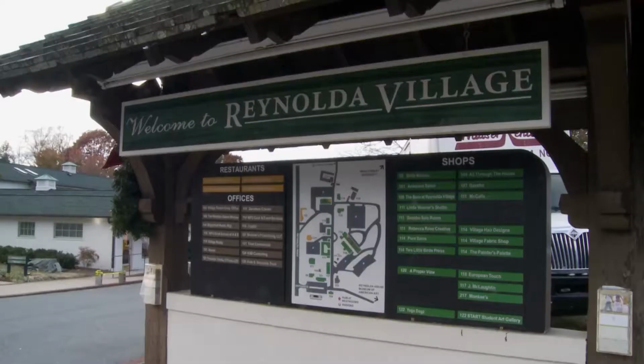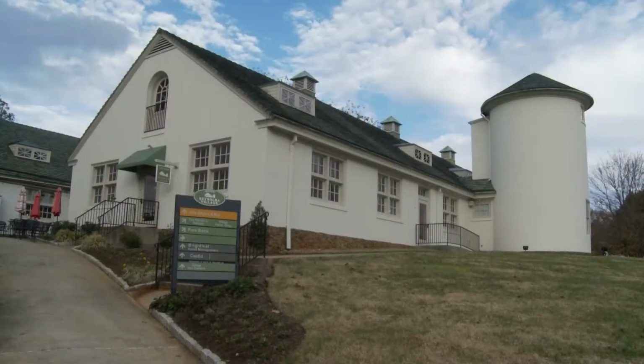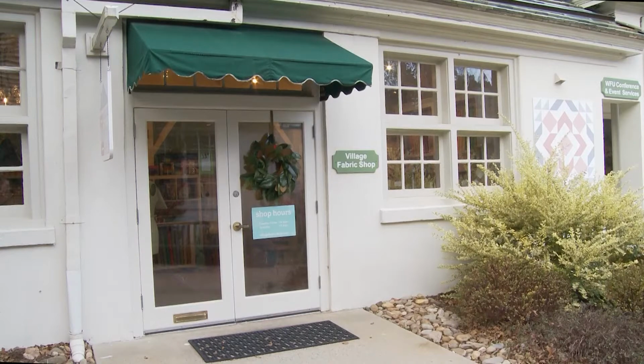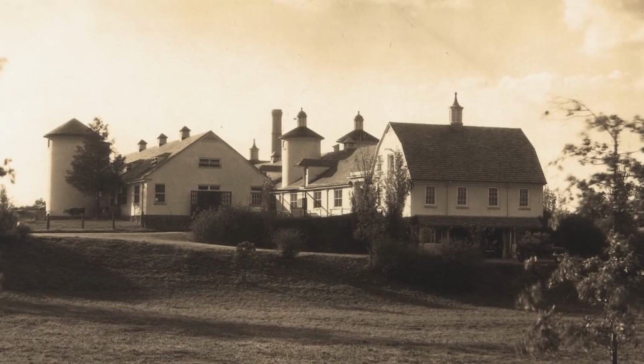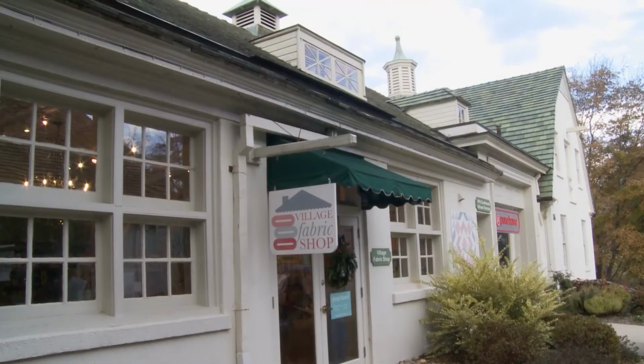Emanating out of the house, you can actually go through the village that was the former farm, and those buildings are now shops and restaurants. This is the Village Fabric Shop, and we are a 102-year-old building that used to be the cattle barns for this working dairy that's part of Reynolda Village.